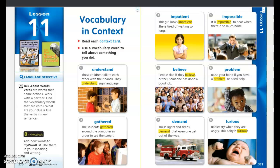And I want to go over our story of the week. So this week is lesson 11, and we are in week 12. The story of the week is called Click, Clack, Moo, Cows That Type. And these are the vocabulary words for the story.